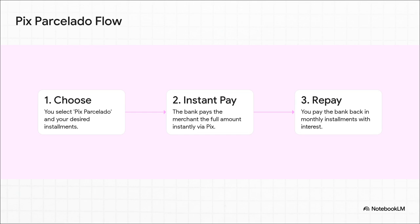It's really just 3 steps. 1, you pick the option at checkout. 2, the bank pays the merchant instantly. And 3, you pay the bank back over time. That whole complex web of acquirers and card brands, it's just gone, completely bypassed.